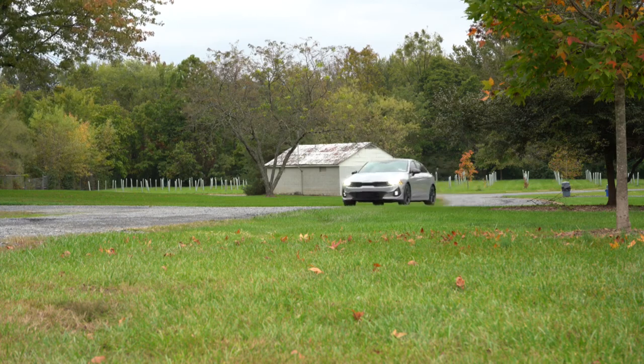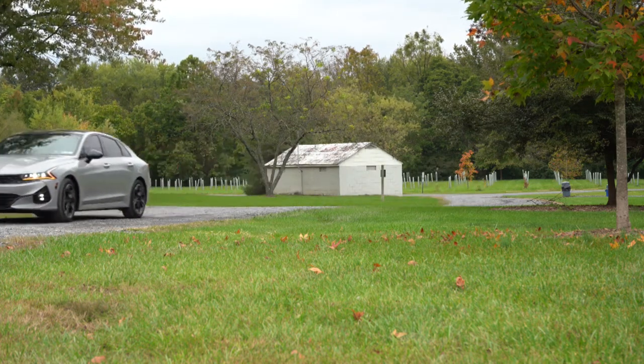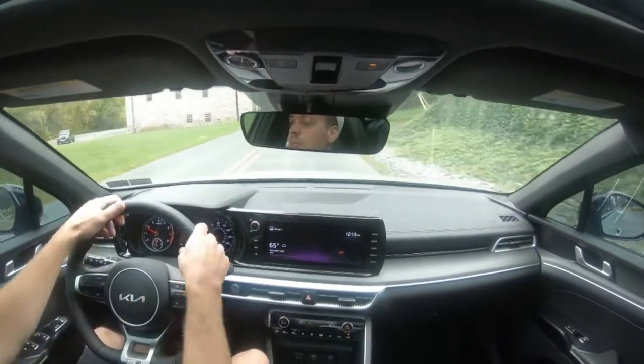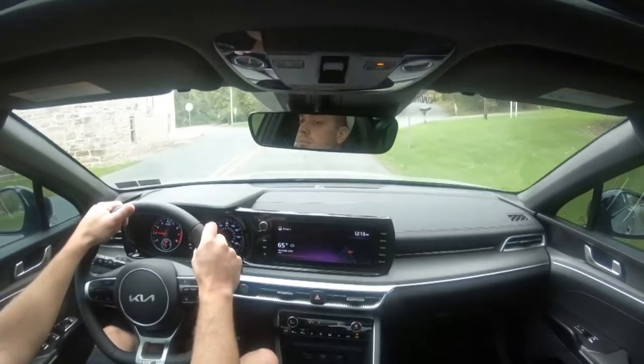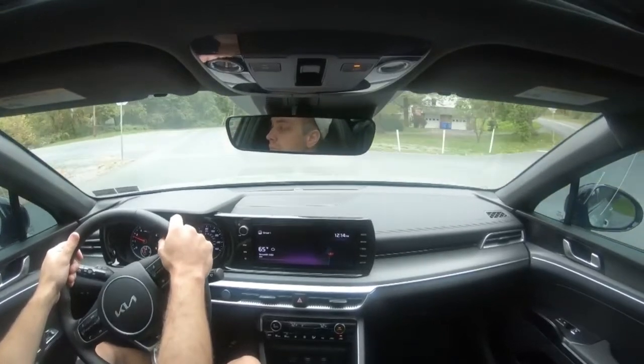Then if you were to go with the LXS trim level and up, you're also going to get safe exit assist and a blind spot monitoring system with rear cross traffic alert. That's a big one. Then if you were to go with the EX, that's going to add rear parking sensors. Then optional for the GT-Line trim level and up is going to be highway driving assist and adaptive cruise control as well.